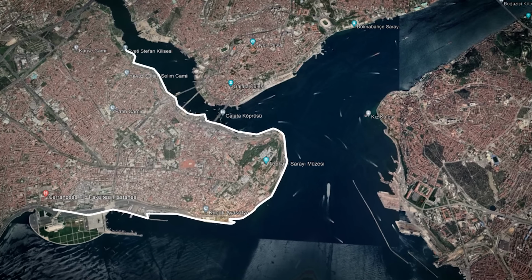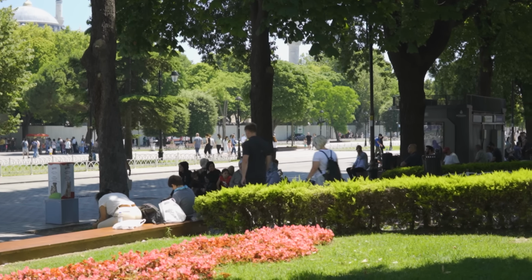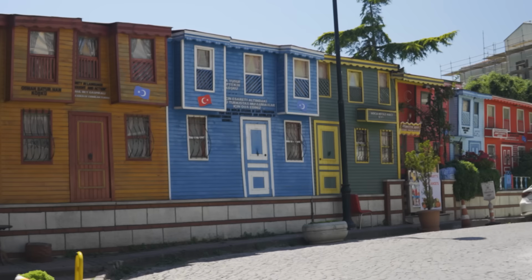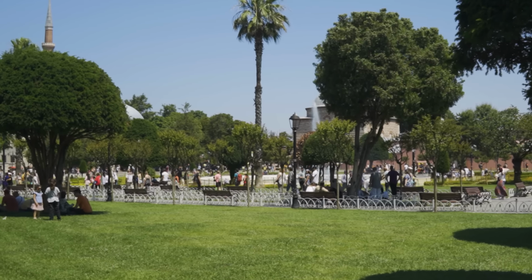Fatih is a huge district, but here we're going to tell you which are our favorite neighborhoods where you should stay. This is the closest area to Sultanahmet Square, where Hagia Sophia is. There are plenty of options for hotels for all budgets, and it's also walking distance to the main attractions.